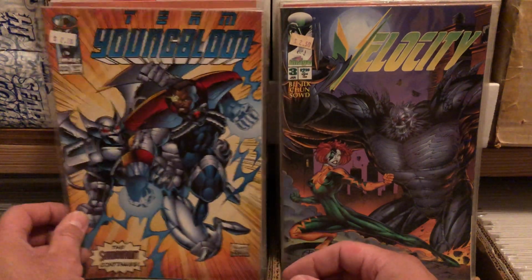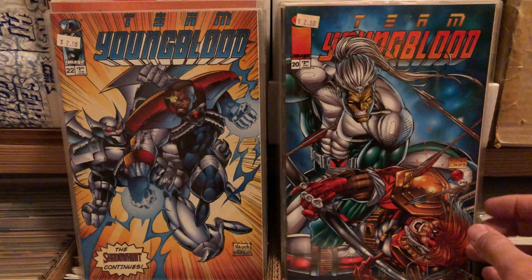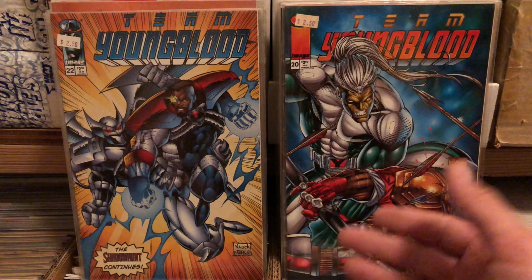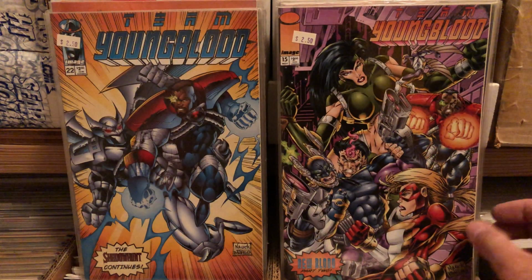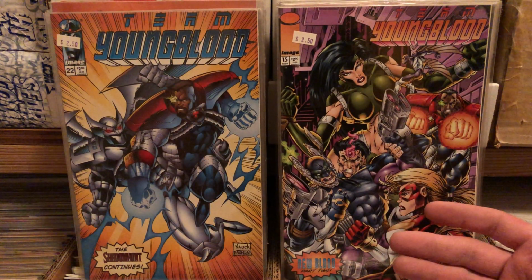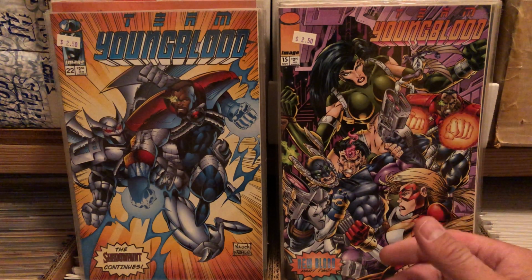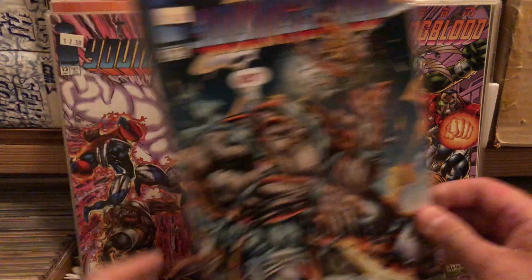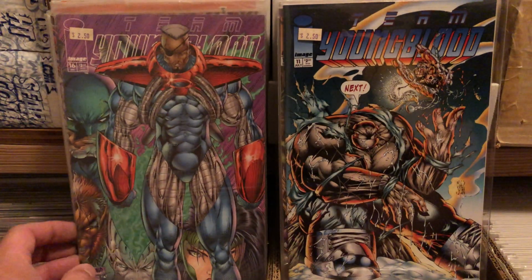I don't know why there's an issue of Team Youngblood in here. These must have just been stuck with it. But I've got a bunch of Youngblood stuff. I don't understand the difference between Youngblood, Team Youngblood, and there's so damn many Youngblood titles. The covers, I have to confess, do look pretty cool, but it just leaves this kind of, what the hell is this taste in my mouth? Because I don't even know what line is what. There were so many different, like there was a mini series, and I don't know which ones are those, or which one's the regular series. So they're all just a mess.